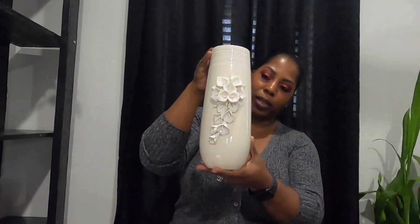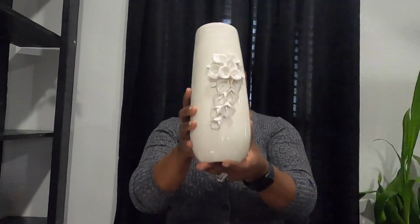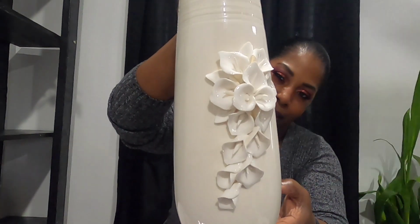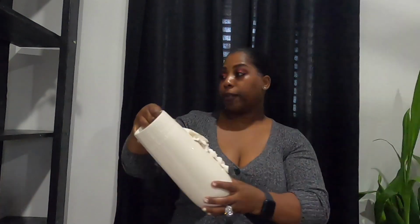And then this little cream one. I don't know, this may be going back, but I like the detailing in that. That's the only reason it caught my eye, because of the detailing. And that was $12.99. But hold on. It looks good on the shelf though. So more than likely she'll be staying.